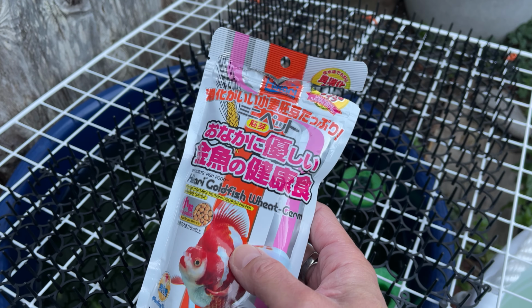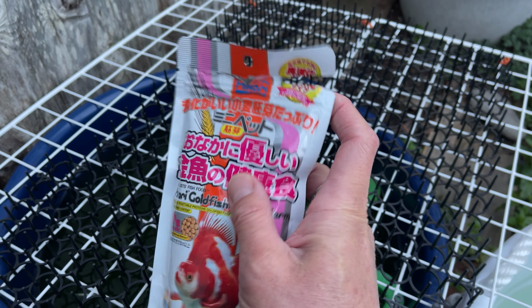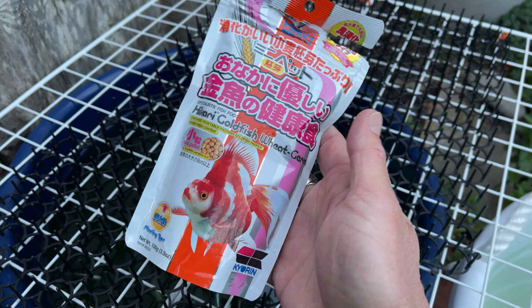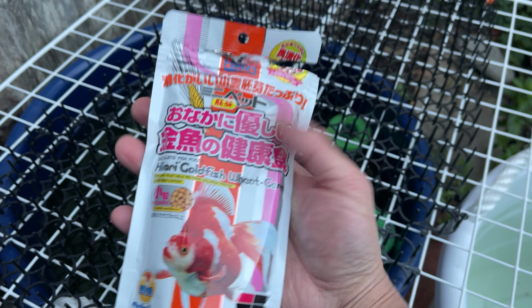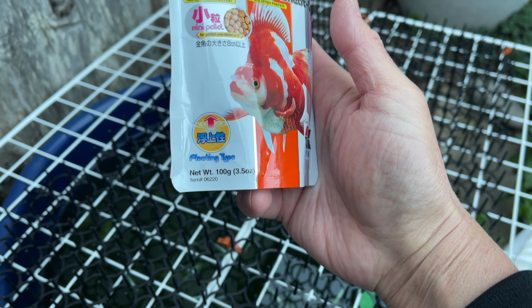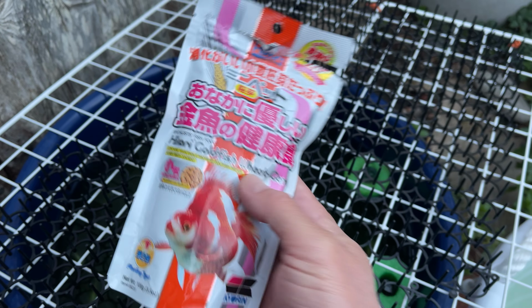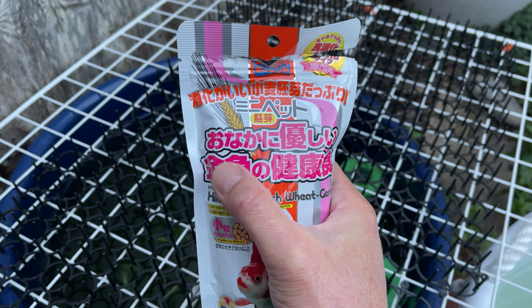I went on Amazon and I looked at all the ingredients, and this was the closest thing that I could find. I just tore this so it was easier for me to open with one hand. But this one you could get on Amazon. I got this for $7. Pretty good size, right? What does it say? It's 3.5 ounce. Let me see. This one, all this part is Japanese. It basically says formulated for goldfish, but I'll go into the details.